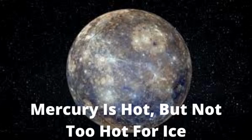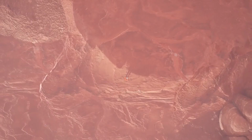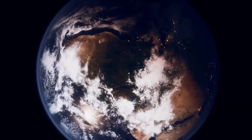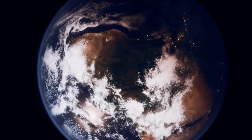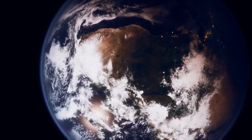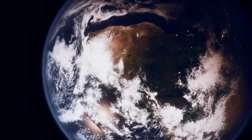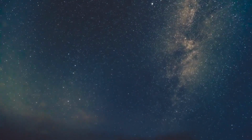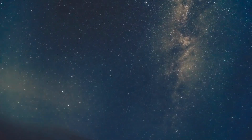Number 3, Mercury is hot, but not too hot for ice. The surface of the closest planet to the Sun does contain ice. At first glance, this may appear surprising, but the ice is found in permanently shadowed craters, those that never receive sunlight. It is thought that comets brought this ice to Mercury in the first place.